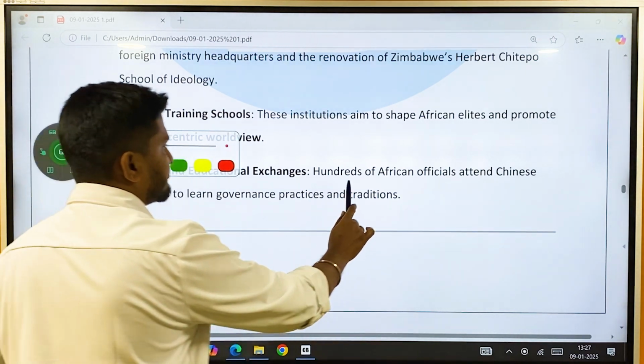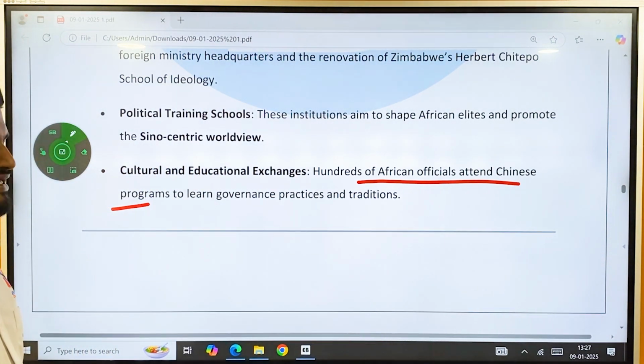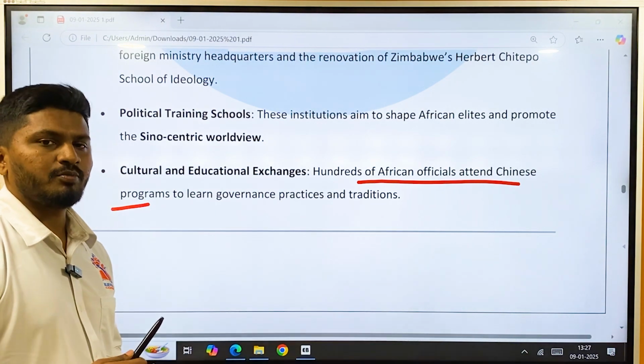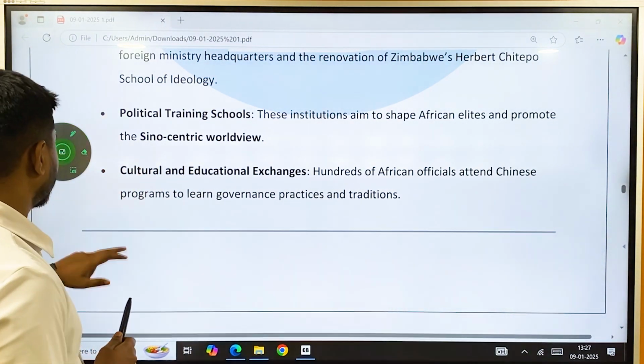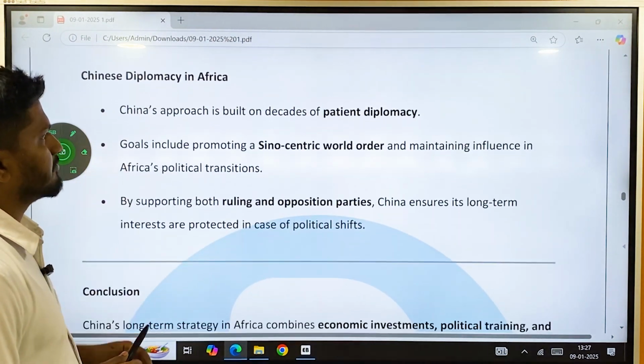That is, hundreds of African officials attend Chinese programs to learn governance practices and traditions. Whenever they visit China, they learn about Chinese traditions, and then they come back and propagate the ideas of China itself. Then, what about China's diplomacy in India?